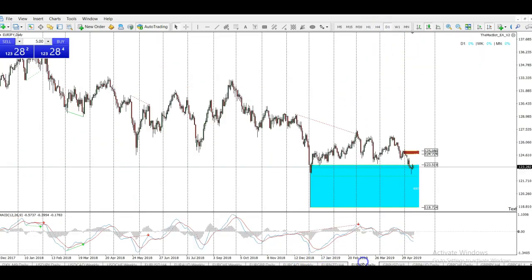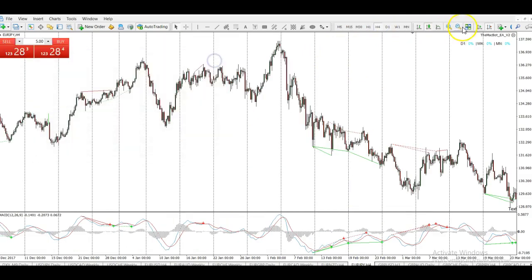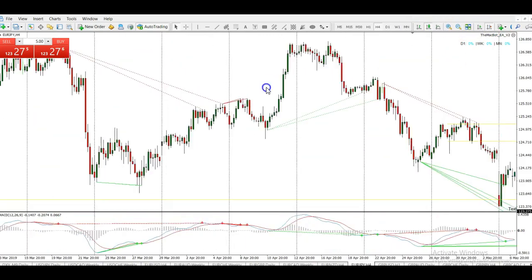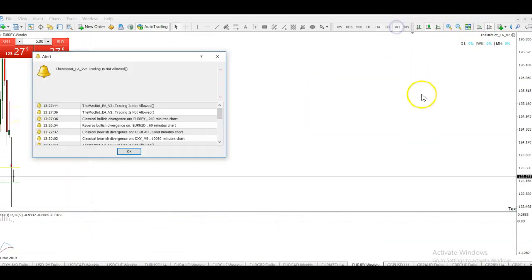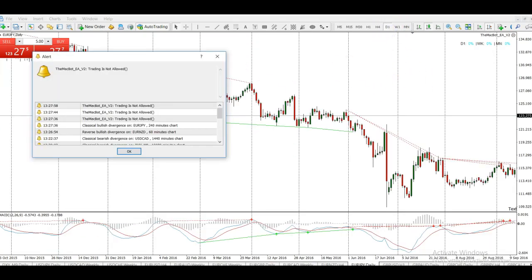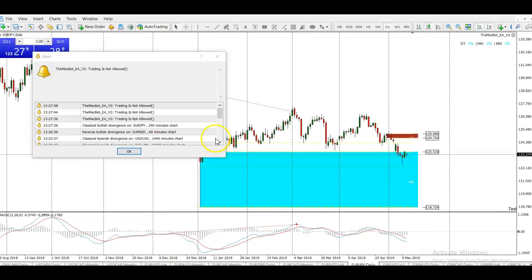Okay, Euro JPY. Okay, so we had huge drops this week on the yen pairs across the board. Looking at this weekly, it's broke down through that kind of area there. We've got this huge weekly area here from that massive spike, and I did say I'm liking this to come lower into the zone, which it did.